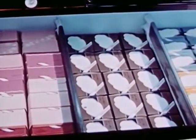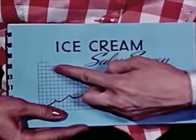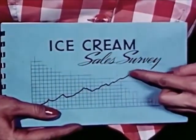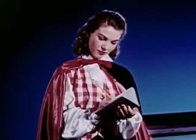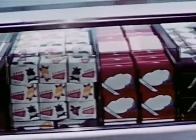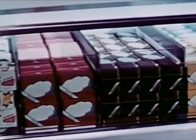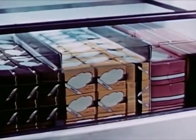In addition, this cabinet automatically builds plus profits for you. Surveys show that sales of high-profit impulse items, such as ice cream, score consistently higher turnover, averaging 53% greater sales without any special price inducements or selling campaigns, when cabinets were kept orderly and kept full. Then picture for yourself the sales turnover possibilities with this easy-to-see, easy-to-reach display working for you.